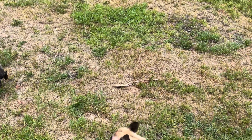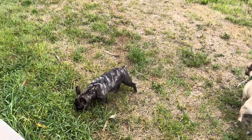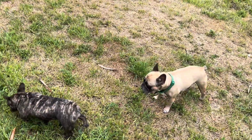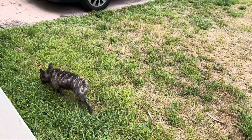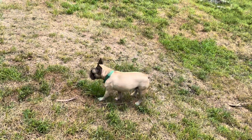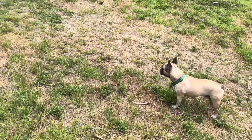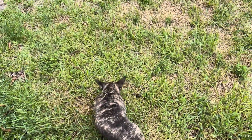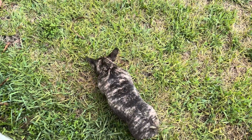So it's been a while since we've seen our Himalayan fur goblins, but we're gonna take a look and see what they're up to today. Just a regular journey of going outside and doing pee-pees. That one likes to shake very much. Let's see if the lion is doing something interesting.